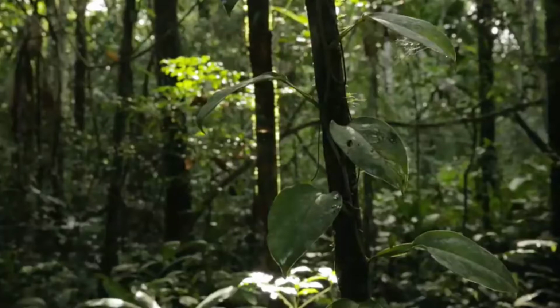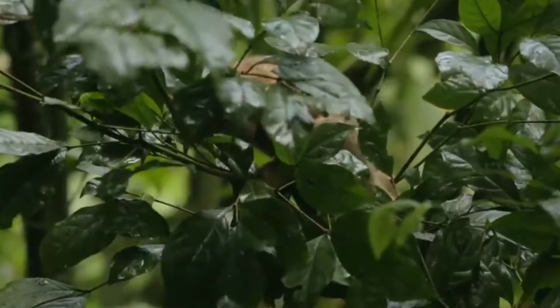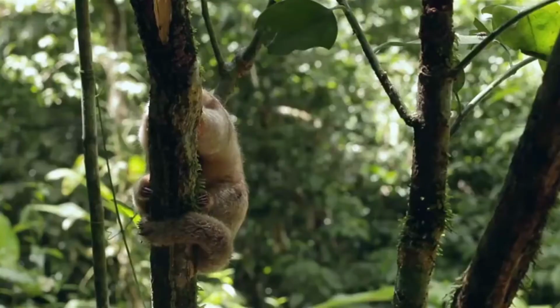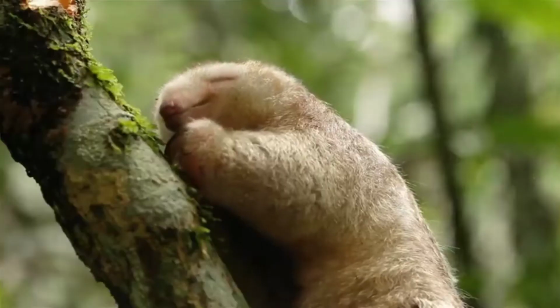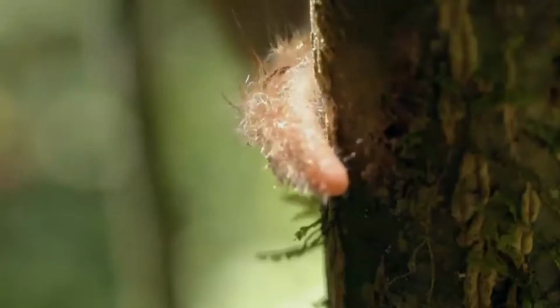And for much of her life, this creature will remain so, curled up amongst dense tangles of vegetation, and rarely moving during the day. Her local name is Osito Oro, which means tiny golden bear. But while she might be both tiny and golden, she is certainly not a bear. She is a silky anteater.